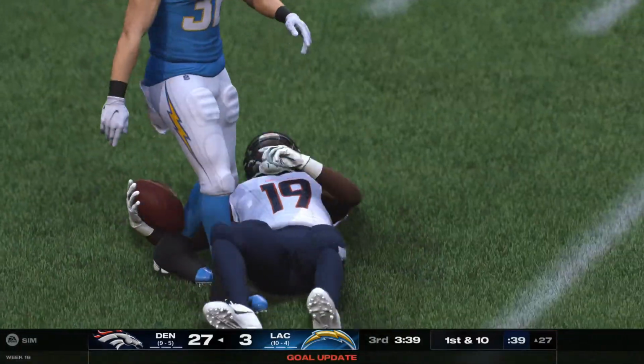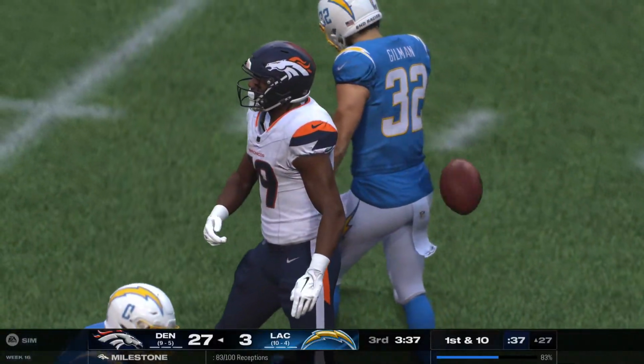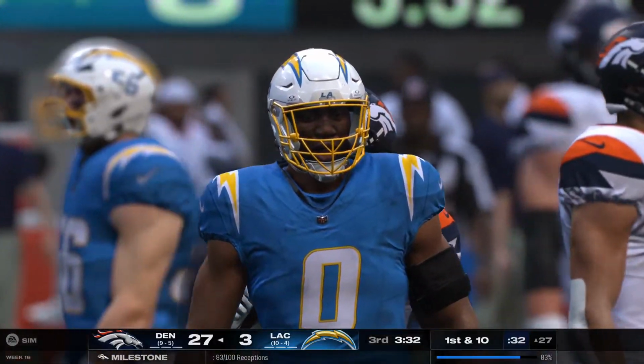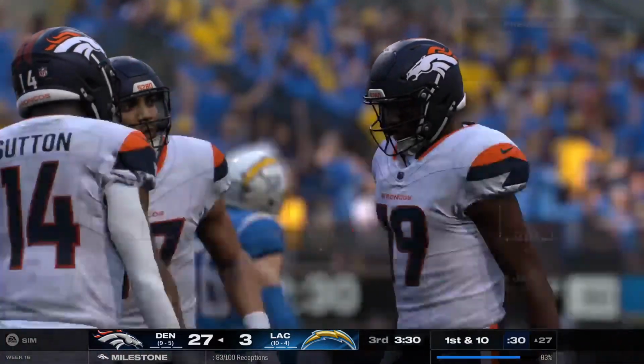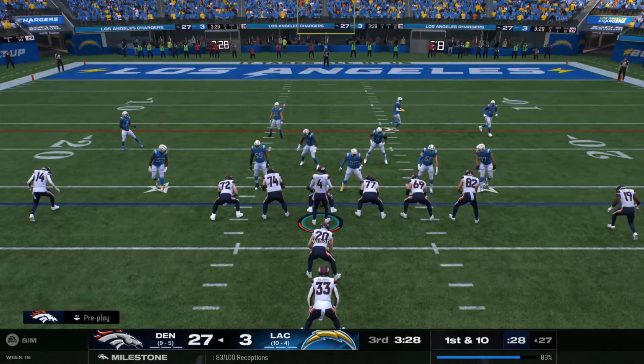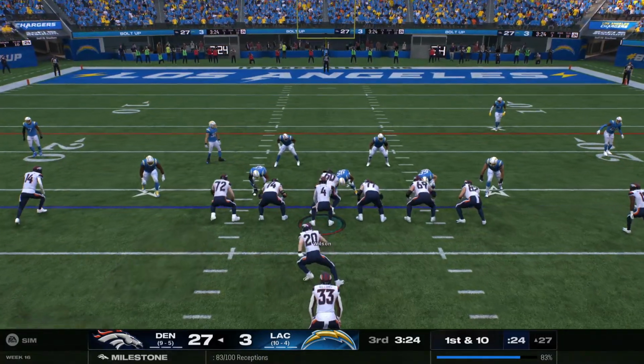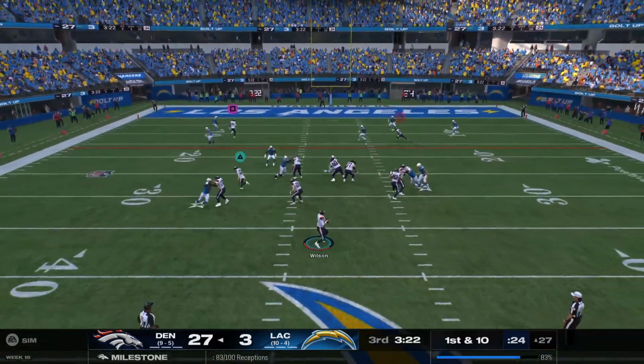Finds a seam down the middle. And he's brought down at about that 27-yard line. It's a great pickup, 16 yards, and now they've got first down. I love throwing on first down. And when you see a first down pass just like that, it's taking advantage of a matchup you plan for, and you go out and execute.